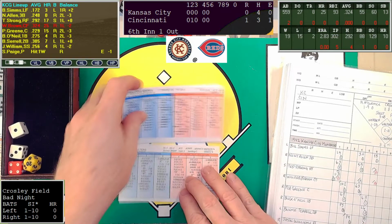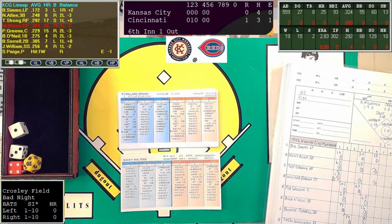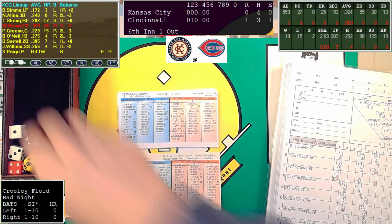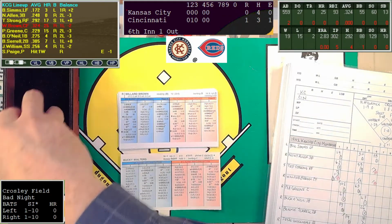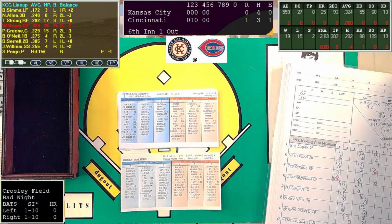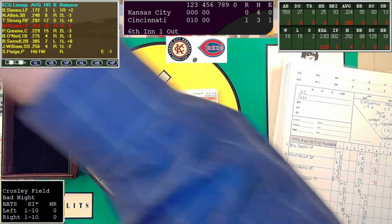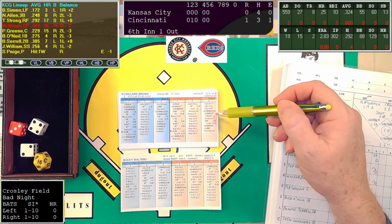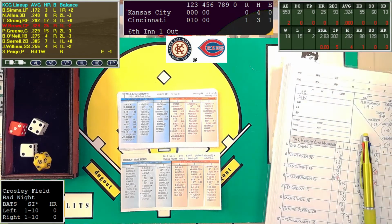Let's see. The Reds, how are they going to do the infield here? Willard Brown. They're going to do the corners and then do up the middle for the double play. So that's a 5, nothing on the black die. So big at bat here. Willard Brown, cleanup hitter for the Monarchs, trying to do some damage. That's a 3-6, and he hits a 2-star single. So how about that? We have a tie ball game.